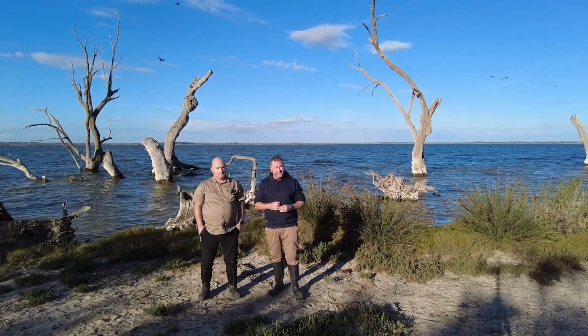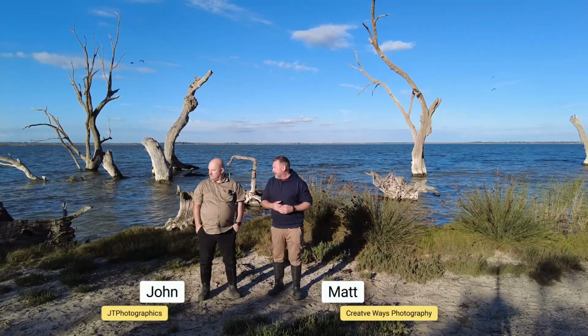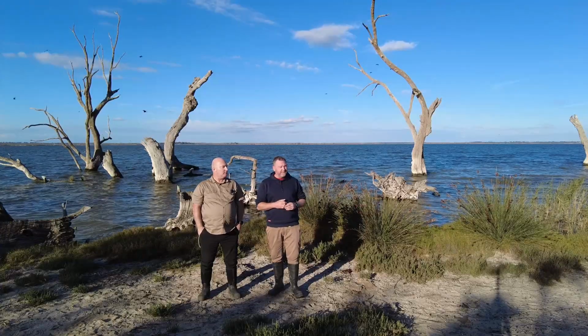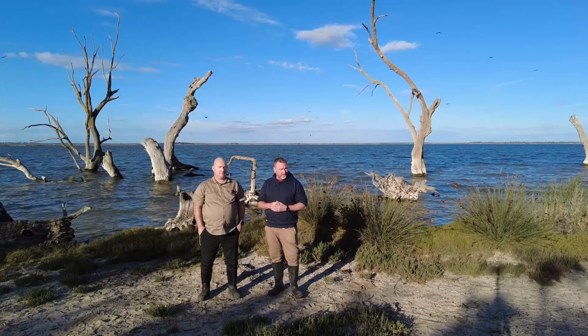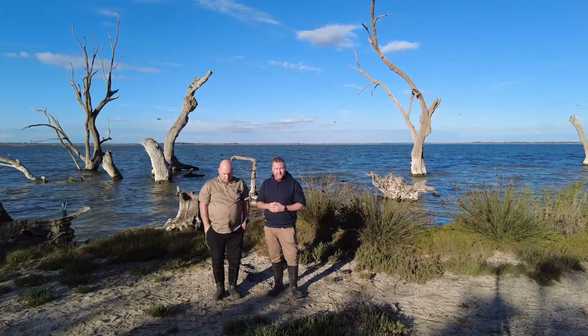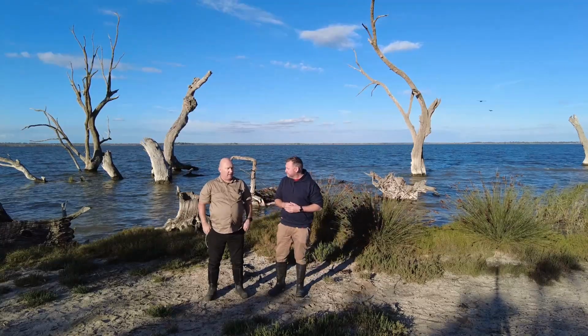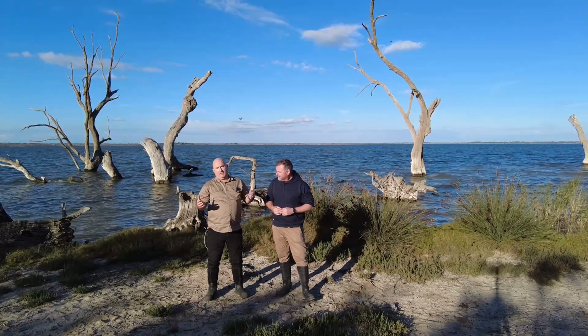We're here at the beautiful Lake Bonney, as you can see behind us, surrounded by some really lovely old twisted and dead trees. So this is our 4-day trip that we've come up here for. So yeah, we're going to have a bit of fun and see what we can come up with. Yeah, absolutely. So as Matt said, we're here for the trees, as most people are. This is what Lake Bonney is synonymous for.